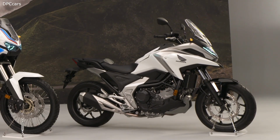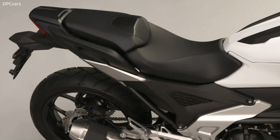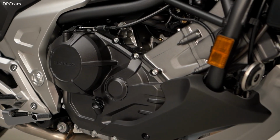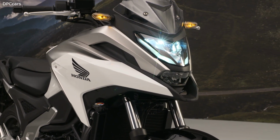New screen, LCD instrument panel, lower seat, more settings for the Honda Selectable Torque Control, and new emergency stop signals, all while retaining its outstanding fuel economy.